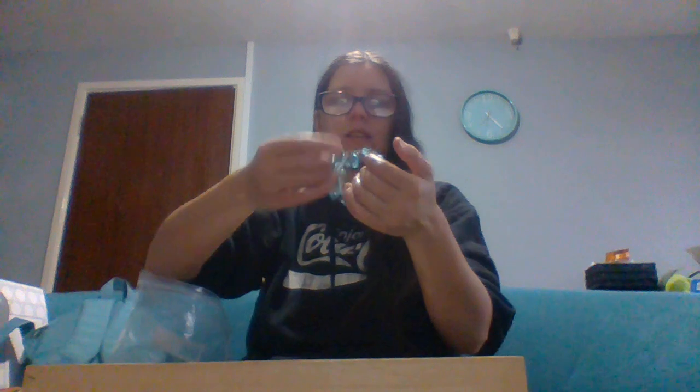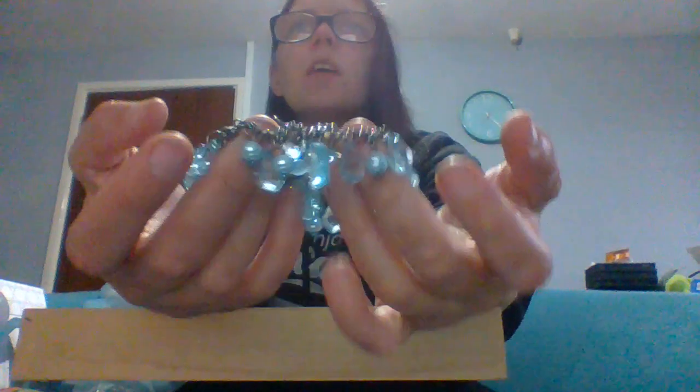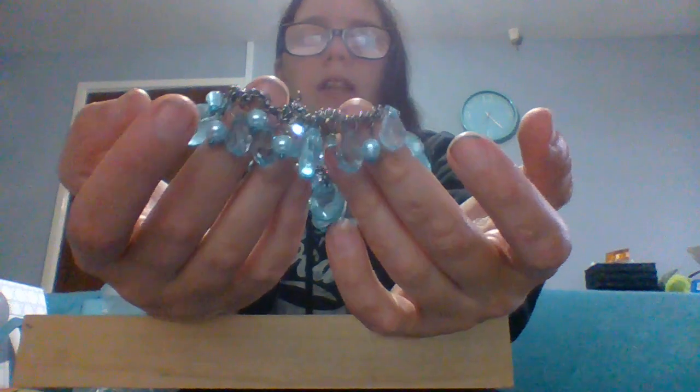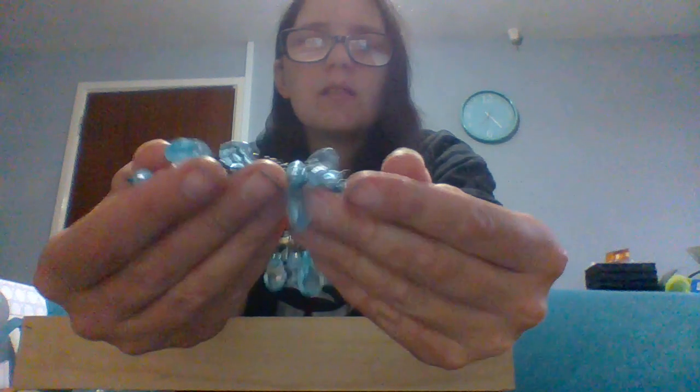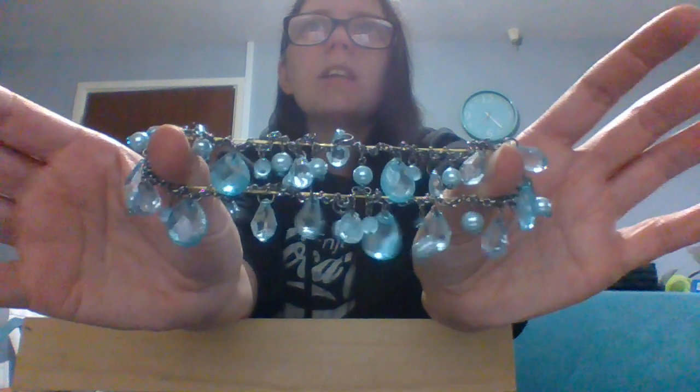Something like this as well is also kind of nice. I love the turquoisey colour. I'd probably put that into sell as well. Some of these are more obvious of what I would sell. As you can see, it's really nice. I love the colour. Again, not a fan of the jingly jangly. Let me know if you like jewellery that jingles.